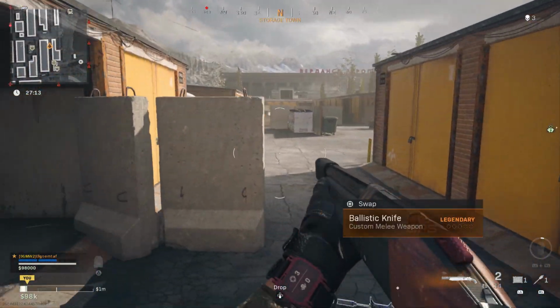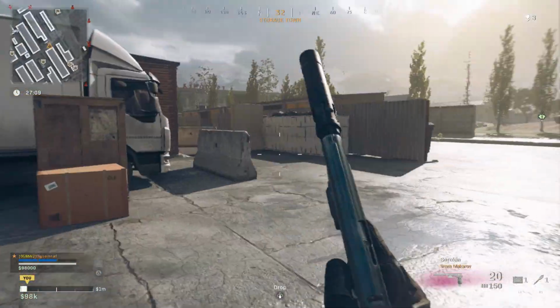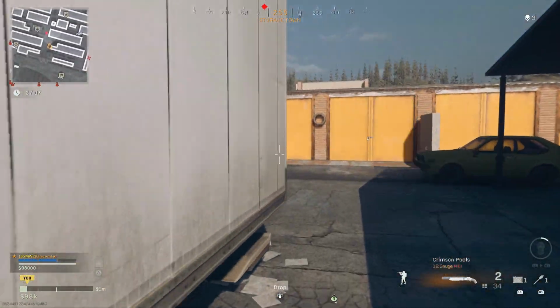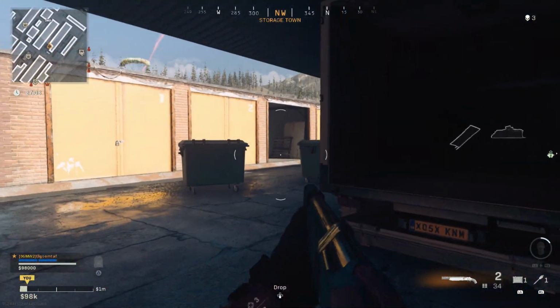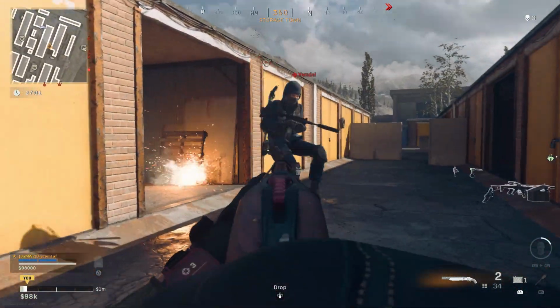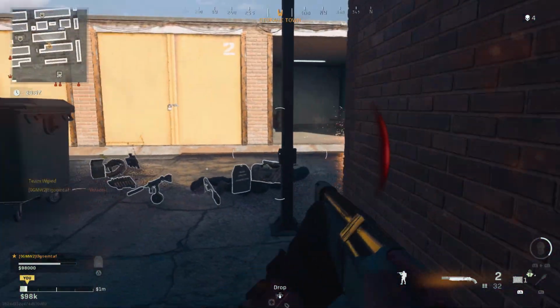Also, if you have yet to try that Model 680 build, I really do encourage you to try it because the movement speed does make a difference, and having a really fast aim down sights time as well is also really good. And despite the minimal range, it's pretty nasty in some aspects, especially in Plunder. I know it's not really Battle Royale, but it's still really fun, and that's what we're all about here, is fun.